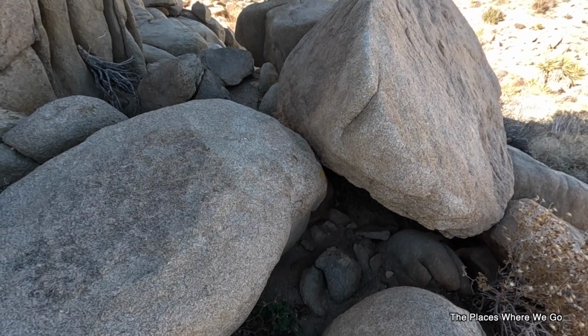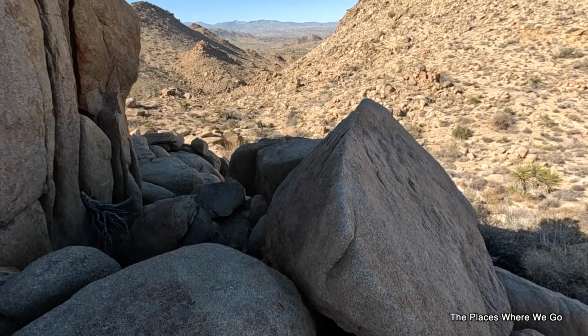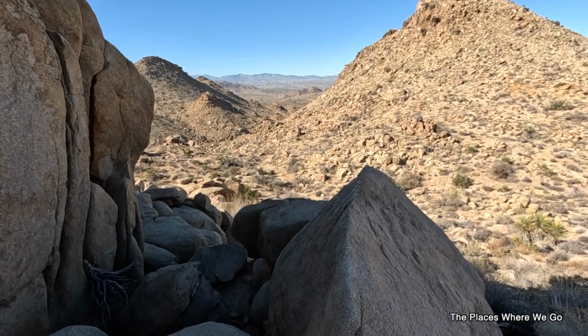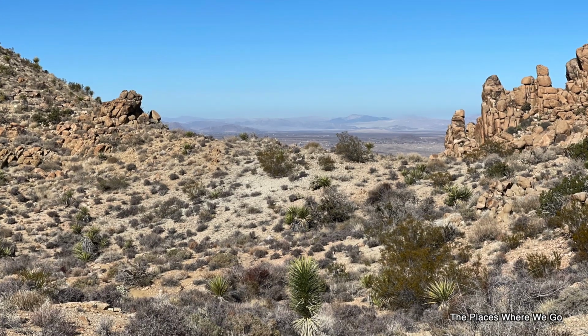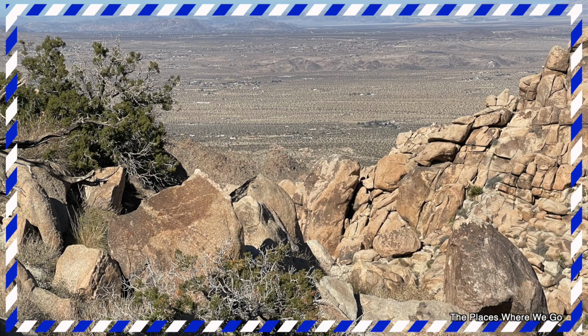We reached one of the high points of the Maze Loop Trail, and the vista is breathtaking. You can see for miles, taking in the vastness of Joshua Tree National Park. And it's a great place to snap some photos.